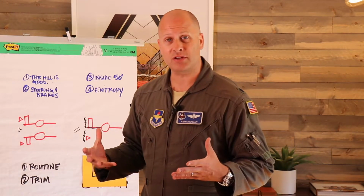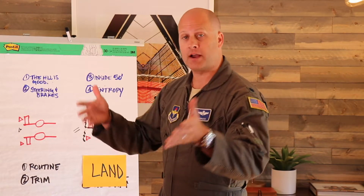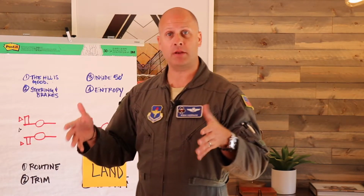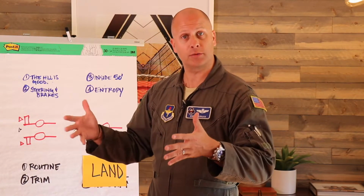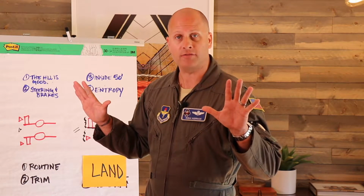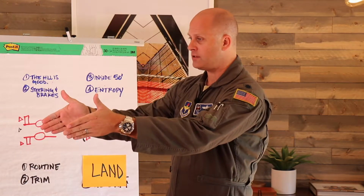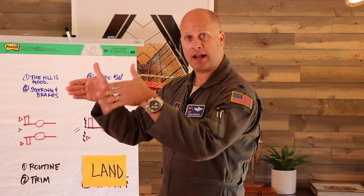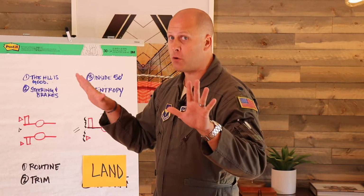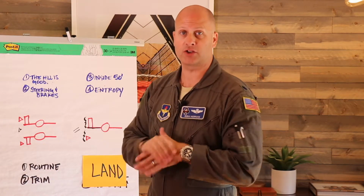when I'm doing assaults especially, I will, as part of my routine, roll out on final, establish on final, bug me threshold, run the trim, and then once I get the trim in what I think is a good trim state, I'll take my hands off the airplane, not to showboat, not to show off, but just to prove that I can point this airplane at the assault zone, I can be on speed, and I can have the FPA that I desire, and I can take my hands off, and for the most part the plane will fly to the zone with minimal corrections from me.